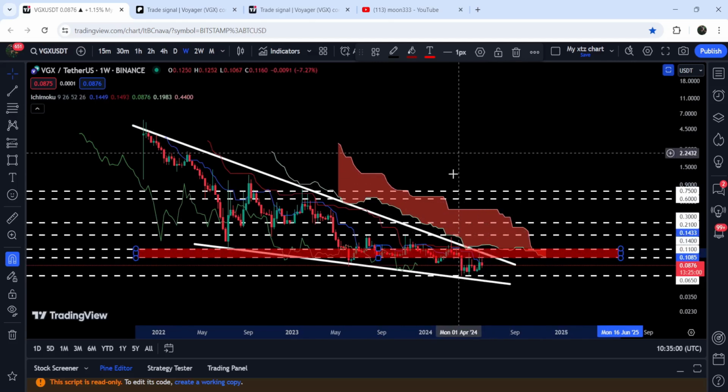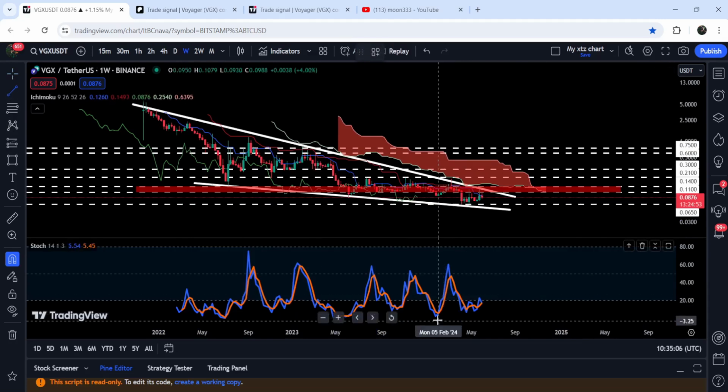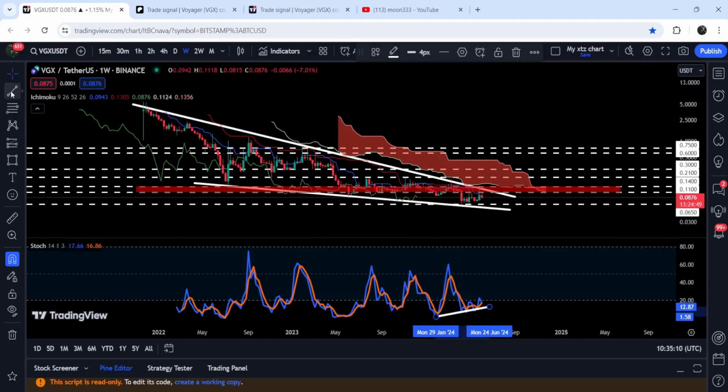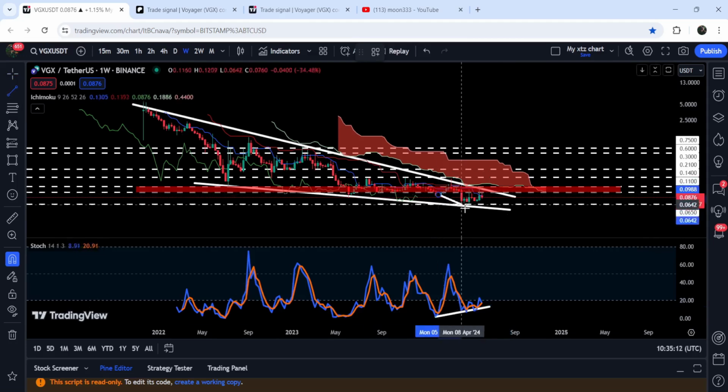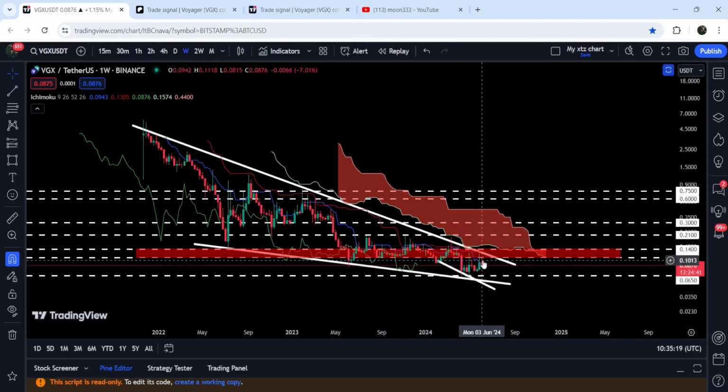By the way, when we were testing the support here at that time, there was also a very big bullish divergence flash as the stochastic on the 7 days time frame chart was forming higher low. At the same time, price line was forming lower low. And now you can see that after this bullish divergence signal, the price line geared up and is trying to break out this resistance.